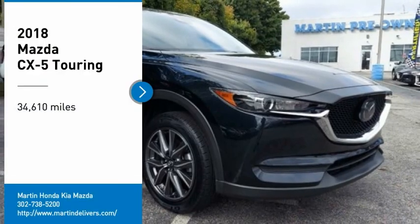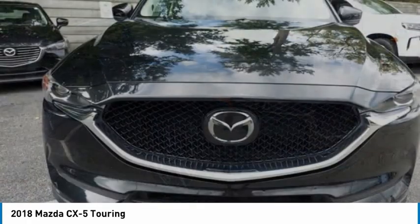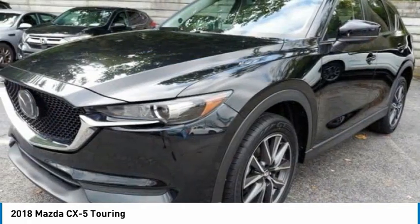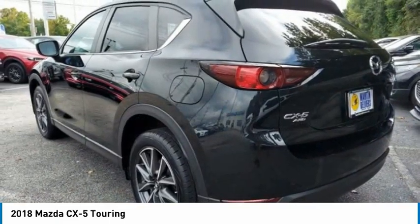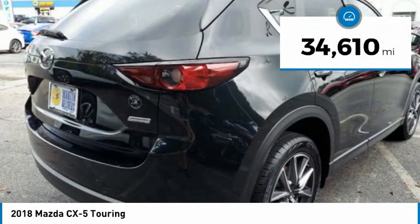Come test drive the 2018 CX-5. With its fuel-efficient engine, engaging driving experience, and daring styling, the Mazda CX-5 is a good choice for those seeking a sporty yet thrifty crossover SUV. This vehicle has less than 35,000 miles.